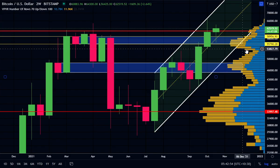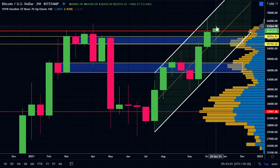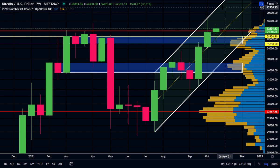And over to the 2-week chart now. We do open a new 2-week candle on Monday's open. We can see we did dip into this 2-week order block here and got support. And if we close here with a green candle, it is looking quite good for continuation.